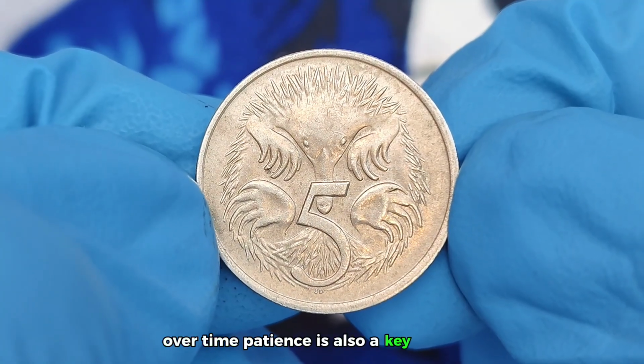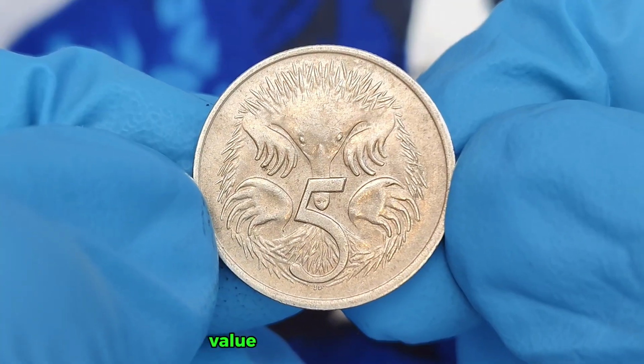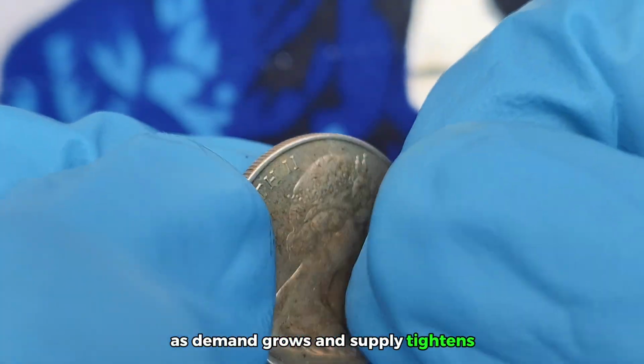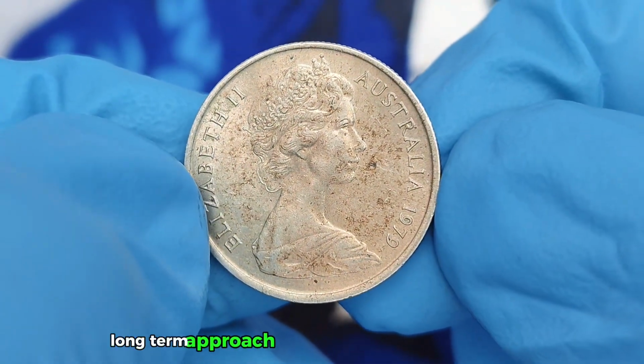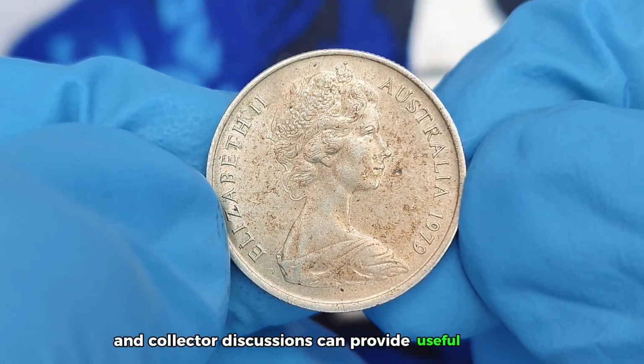Patience is also a key strategy when collecting coins. Like the 1979 5-cent, value often builds gradually as demand grows and supply tightens. Holding on to quality examples can be a rewarding long-term approach. Keeping an eye on market trends and collector discussions can provide useful insights.